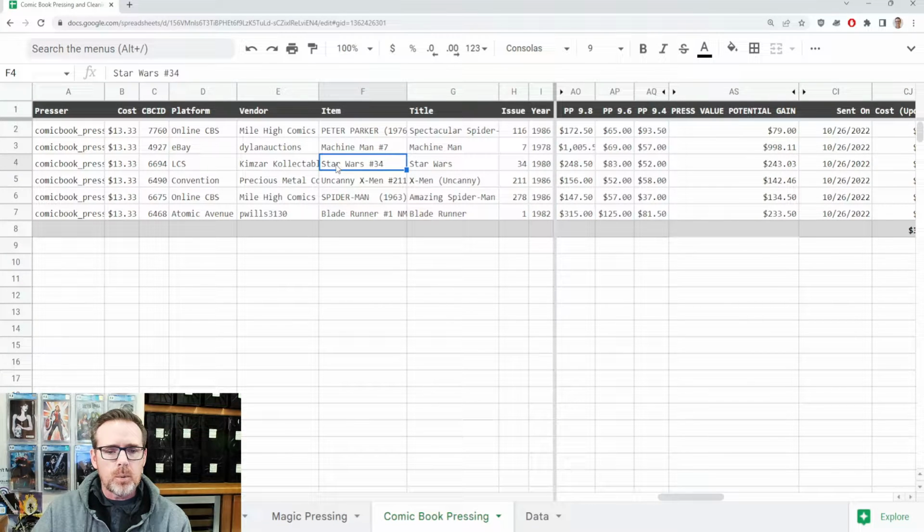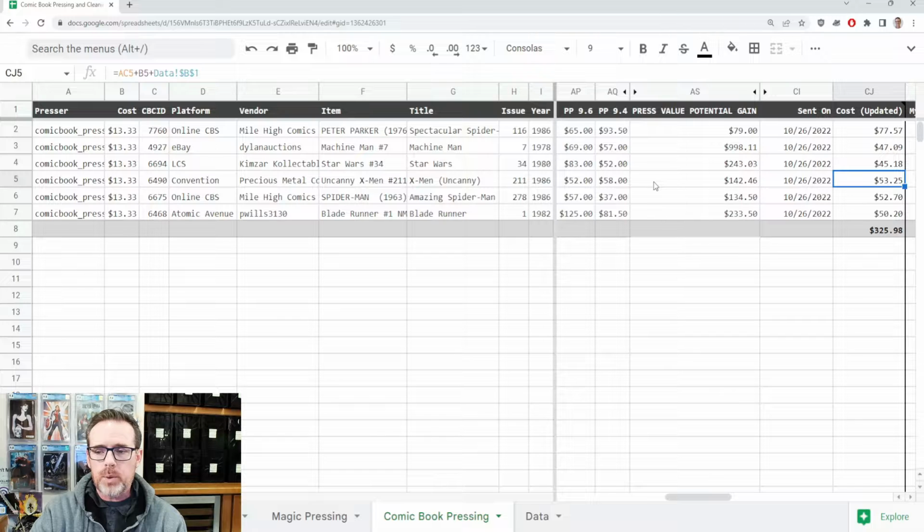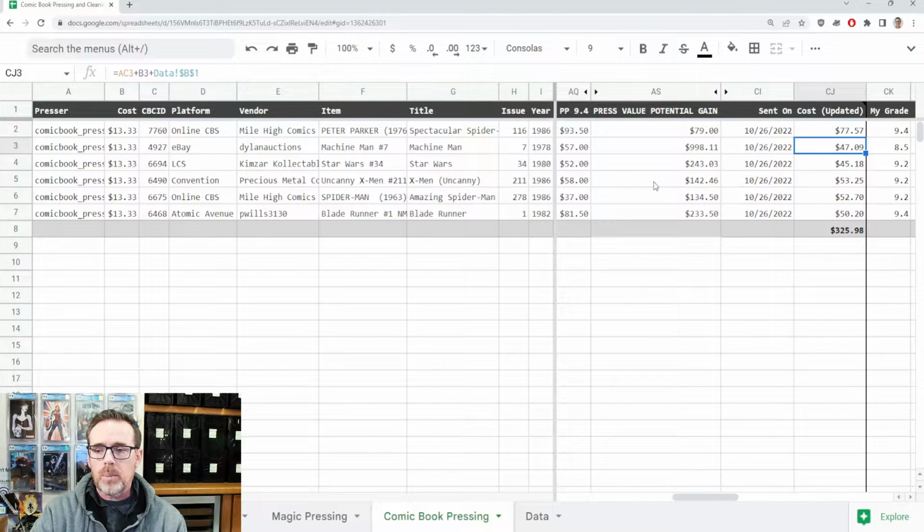Like if you're asking, why Star Wars 34? Because if Star Wars 34 comes back at a 9.8, at the time I submitted it, 9.8 is around $248 for that book. X-Men 211, 9.8, 156, and so on. So that was the justification for me wanting to send these books off for a press and clean, because there was a lot of potential here, and even some decent potential in a 9.4 for a few of these books that I had assessed as a 9.2, where you're talking about somewhere between $50 and $60 in a 9.4. So my cost of $45 to $53 for each would allow me to at least get my money back if those books were not bumped beyond a 9.4.